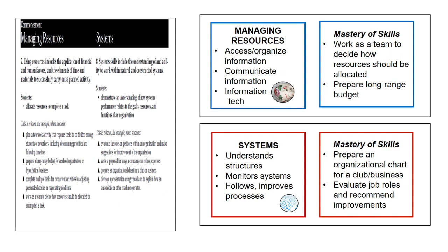And finally, the last two universal foundation skills are managing resources and systems. Managing resources has to do with understanding how to access information, knowing how to organize it, and then knowing how to communicate it with others. Some ways students demonstrate their knowledge is by participating on a team to decide how resources should be allocated or preparing a long-range budget.